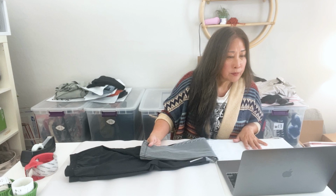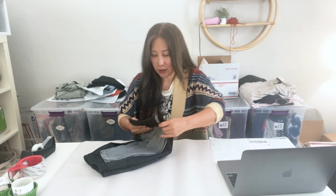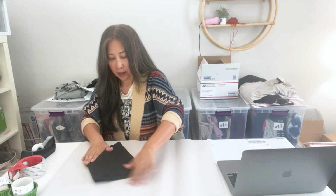It sold in about a day, so this is a very fast sale, and it sold for $20. I'm happy with this sale. I'm going to get the lint roller.